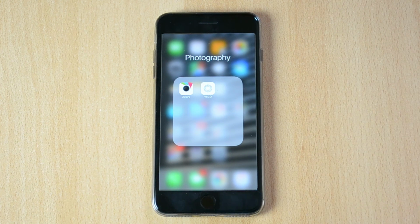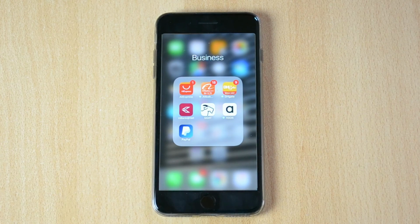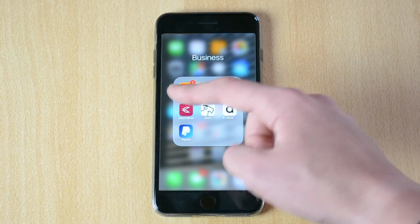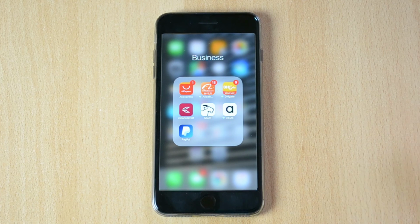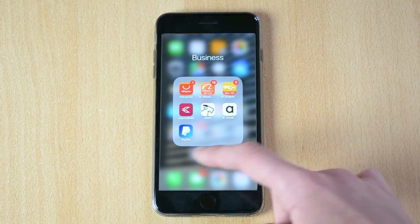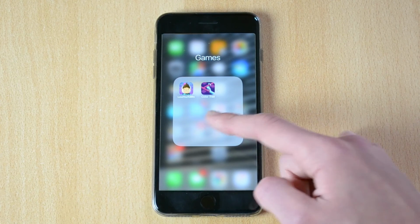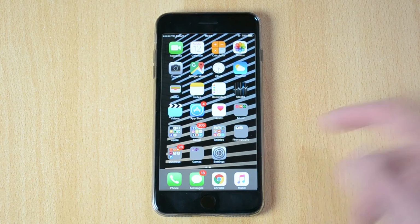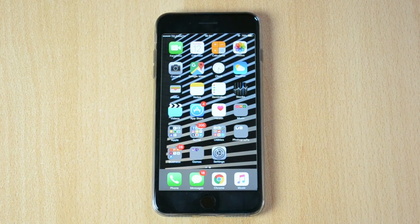And we have VSCO, which is just to add effects and filters, and it's one of my favorite apps as well. We have business, we have AliExpress, Alibaba, DHgate, just for shopping from China, my banking, we have GOAT, which is for shoe reselling, ASOS, which is for buying clothes. We have PayPal, then we have games, Love You to Bits and Color Trail, and then we have settings. I don't keep two pages just because I like to keep everything on one page. It's much simpler, works much better in my opinion.